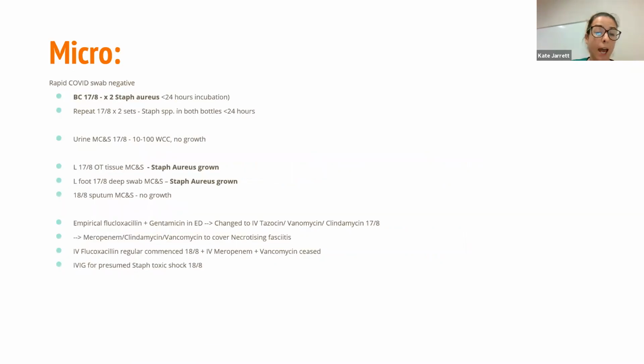Her micro came back as 4 lots of positive blood cultures for Staph aureus. The tissue cultures came back as, again, Staph aureus, along with the deep wound swabs. In ED, she received flucloxacillin and gentamicin as a sepsis of unknown origin. She was then upgraded to Tazocin, vancomycin, and clindamycin. And once the sensitivities came back, she was placed on meropenem, vancomycin, and flucloxacillin. She was also given some IVIG for a presumed staph toxic shock.